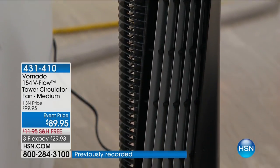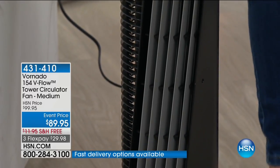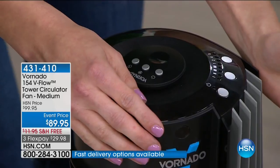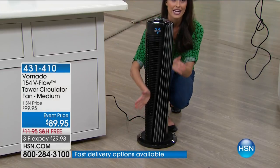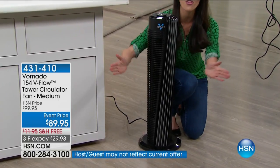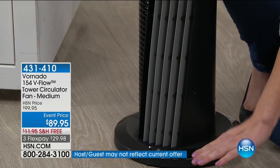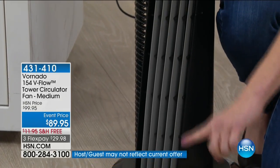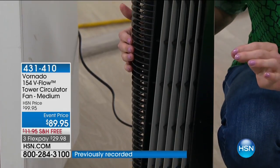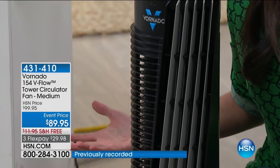They're actually curved. So when we say V-flow technology, it's because if you look at the top of the device or the machine, it's sending the air this way. If you look at the bottom, it's sending it this way. Actually creating a V. This is how you get all the air moving through your home from side to side, from the floor to the ceiling. This is going to move it all again and again and again. Why is that important? Because stale, stagnant air feels terrible. It does. And you know what?